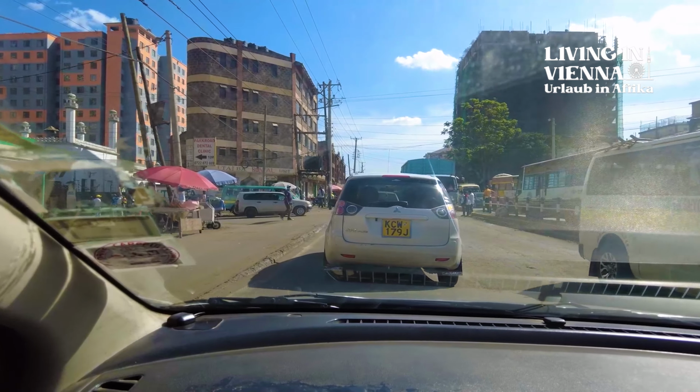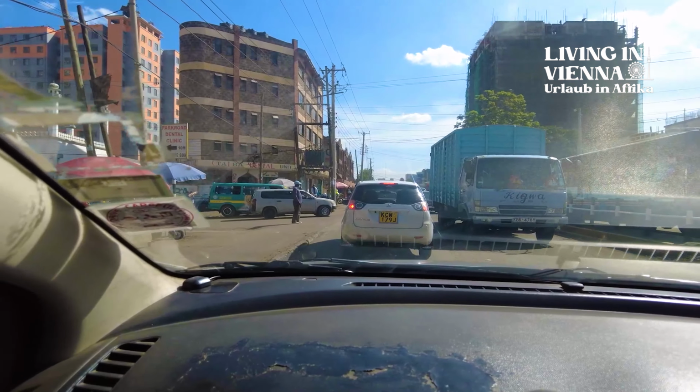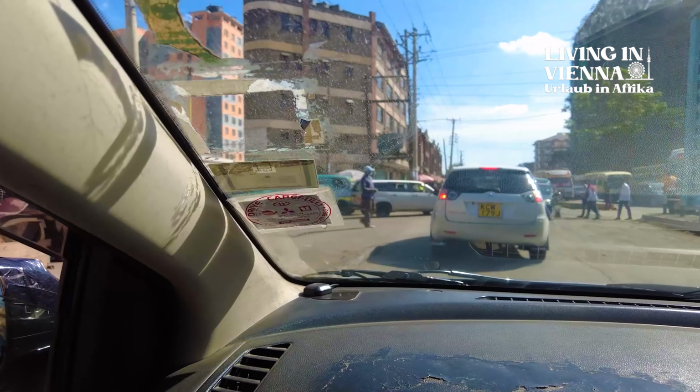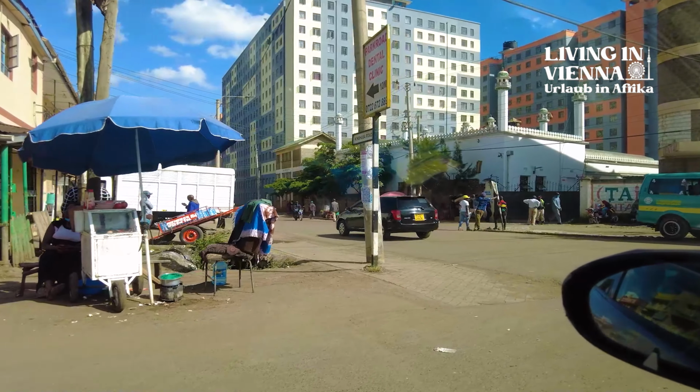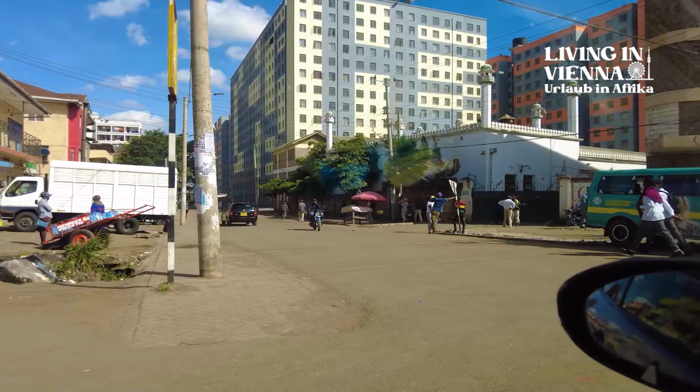So in my opinion, if the informal sector is strengthened, then you can raise the standard of living of the majority of the people.